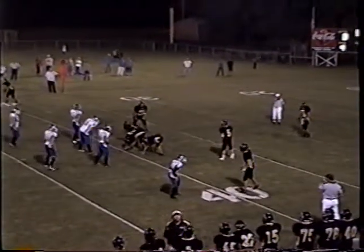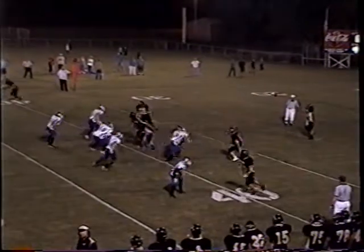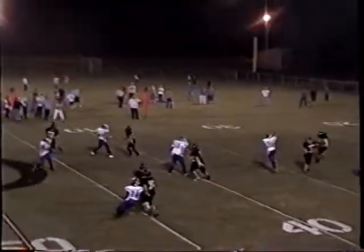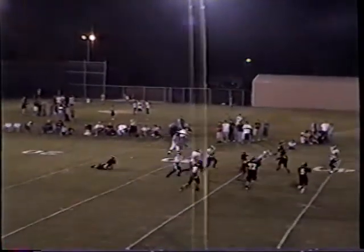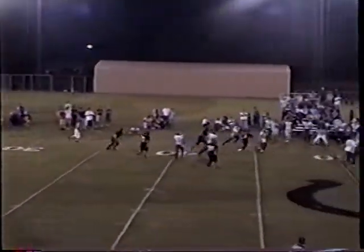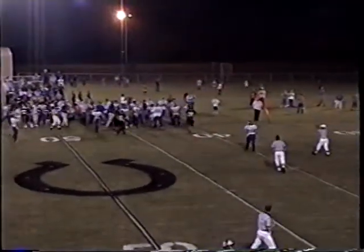Back to punt for the Mustangs, number 33, Reese Lewis, at about his 30-yard line. That punt goes way up in the air, caught by Demings at around the 25. Demings looking for running room, at the 40, at the 50. It's right out of bounds at around the 40.